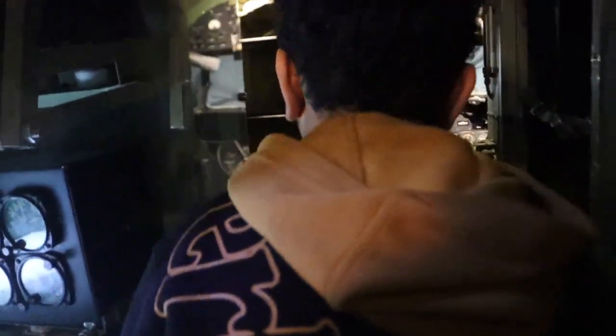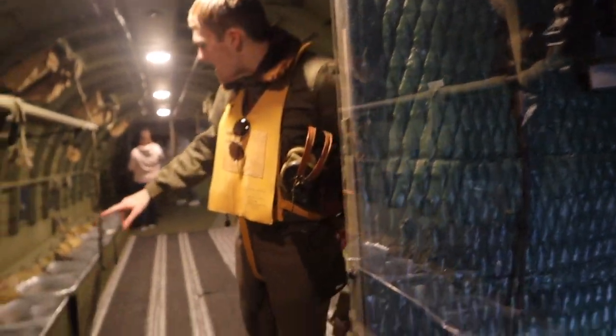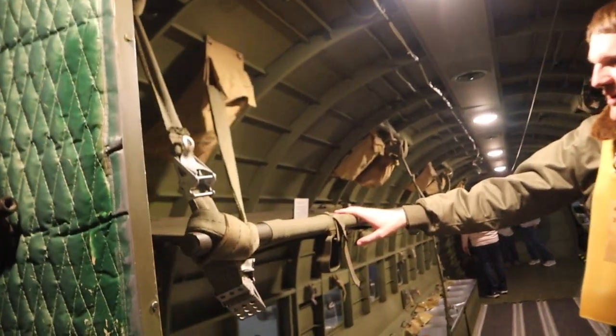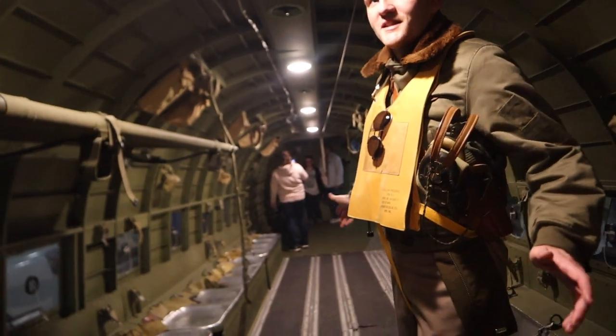Come on, Mama. So this airplane, this is our C-47 Skytrain. It's a transport aircraft for the Second World War. This airplane can do 28 passengers, 14 per side on the aluminum seats. We can do up to 24 stretchers, like what you see here. Oh, yeah, for sick patients, right? Yep, and it can do up to 6,000 pounds of cargo.